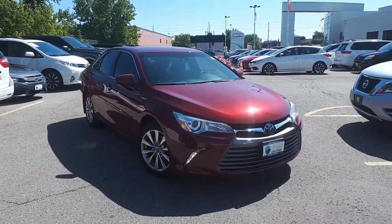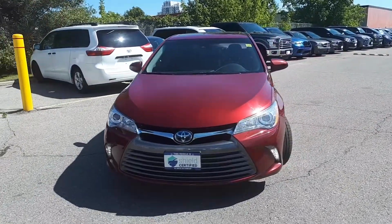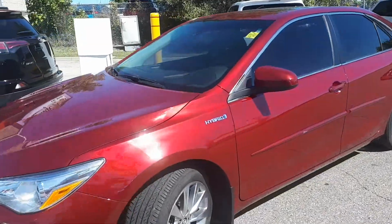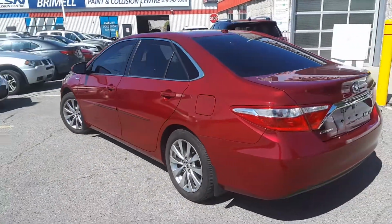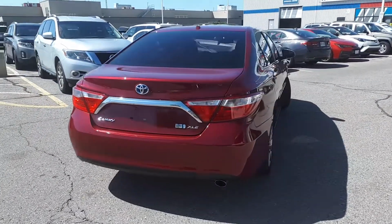Here at Brimell Toyota, we have a Drive Shield certified 2016 Toyota Camry Hybrid LE. Here's a quick look at the exterior of the vehicle. Now let's take a look at some of the features inside.